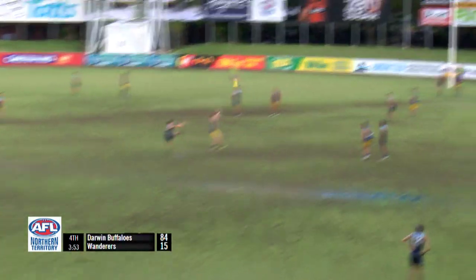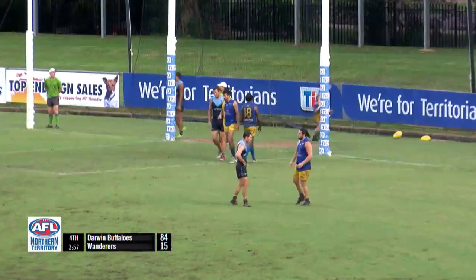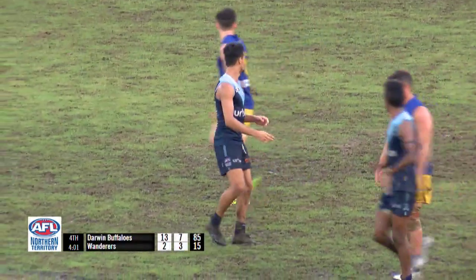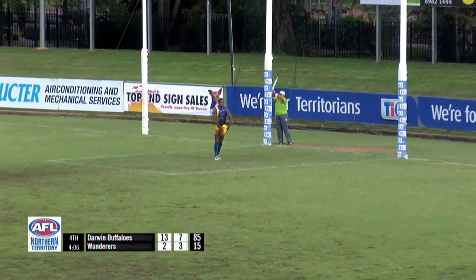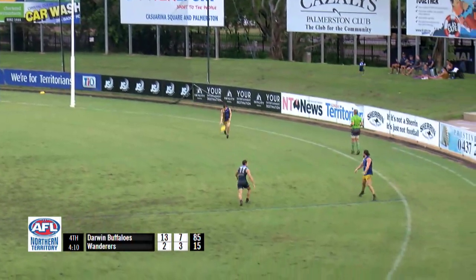Here he is, Eldridge. Kick underway is a good one. No, it's not. That's a stinker. It's off to the right. So they get another minor. 13-7-85 to the Wanderers. 2-3-15. Taylor with the kick-in again. Finds Hodor.